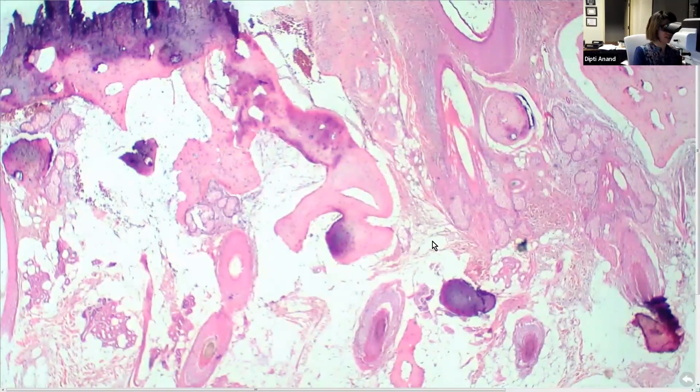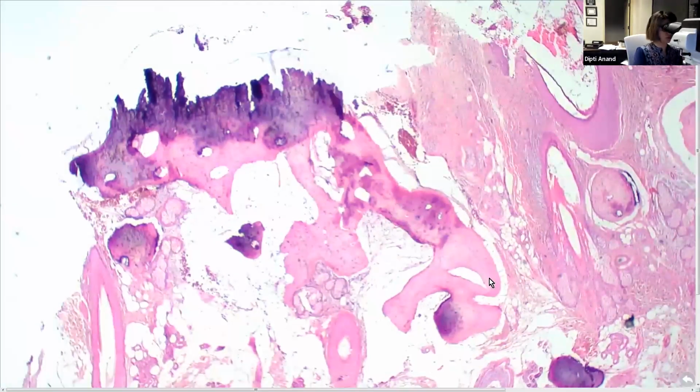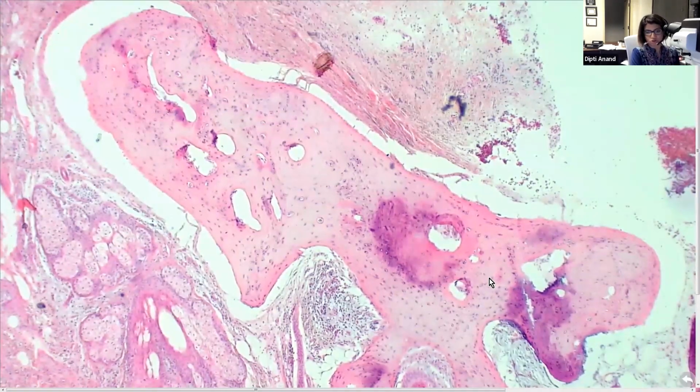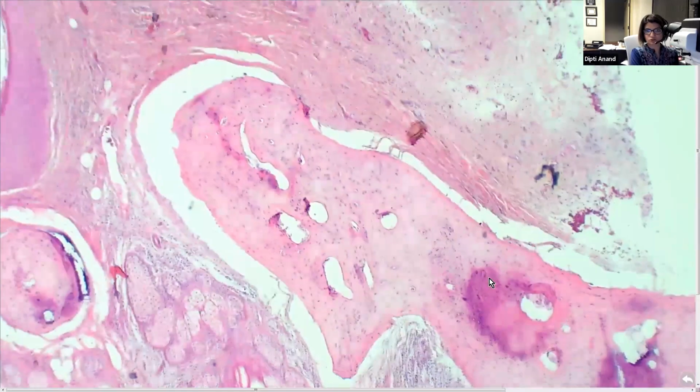So this again, we will talk about next time, but what is this? It looks like bone formation. Is this osteoma cutis? So this is osteoma cutis. Most of the time, osteoma cutis is idiopathic, but you can also see it in McCune-Albright, Albright hereditary osteodystrophy, and fibrodysplasia ossificans progressiva. So you need to know about those syndromes.